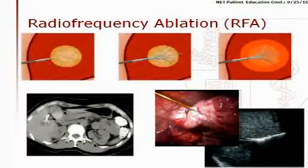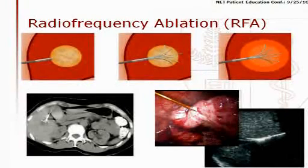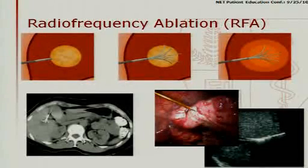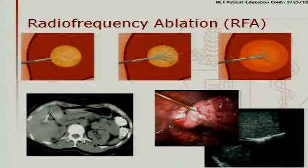Here's the actual needle. So the radiologist gets CAT scans as they advance it, and another CAT scan as they get closer and closer to the tumor, and then they burn it. This is a picture of what it looks like to do laparoscopically. A little hard to see. But here I'm guiding the needle in, and I'm just looking at it with a camera, and I use ultrasound to make sure I'm in the middle of a tumor.